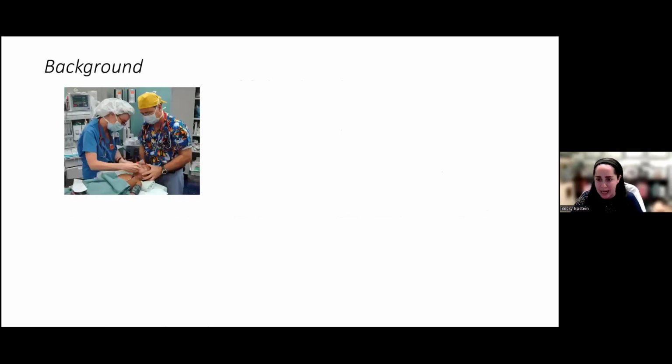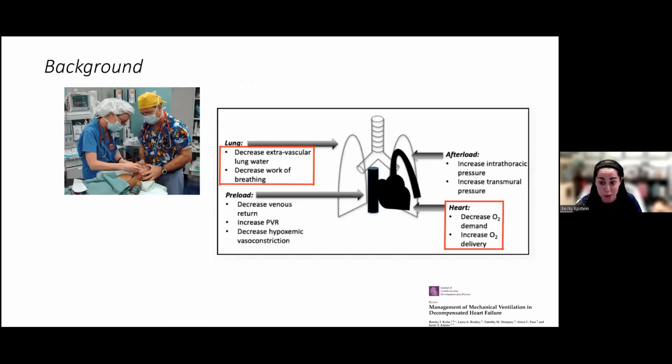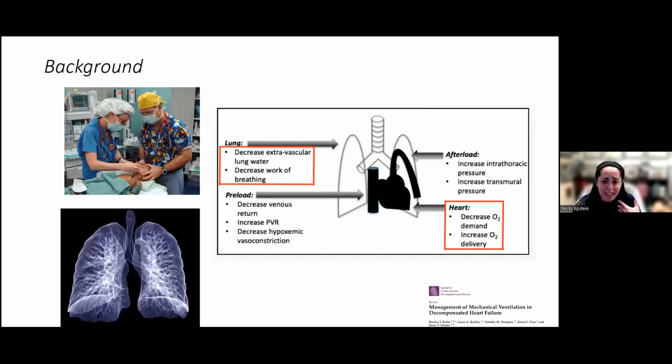So just to start with a little bit of background, invasive mechanical ventilation plays a critical role in children recovering from heart surgery. There's pros and cons to mechanical ventilation. It helps to maintain adequate oxygenation and ventilation postoperatively and to decrease work of breathing. From a cardiac standpoint, mechanical ventilation we know can be helpful by decreasing left ventricular afterload and by decreasing the overall metabolic demands that the heart needs to meet. However, we also know that mechanical ventilation can be associated with negative sequelae, such as ventilator-induced lung injury and infection, and increased exposure to sedative medications.